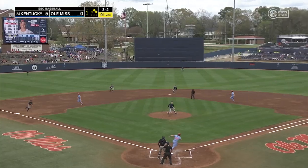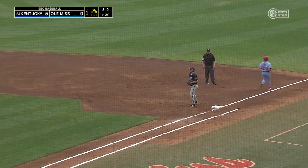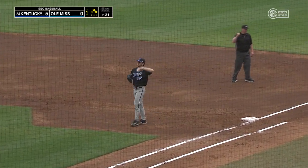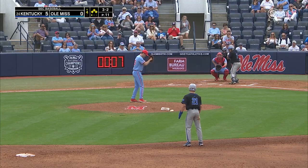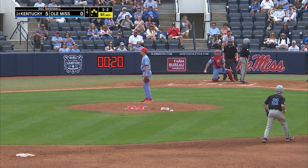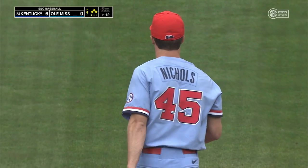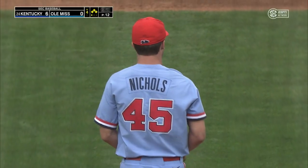There they go. And it's chopped back to the mound. Moore has to wait on it, throws it over to first. It's a low throw. And it's low. That's a bases loaded walk, the 4th walk of the inning, and back-to-back walks by Mason Nichols since entering.